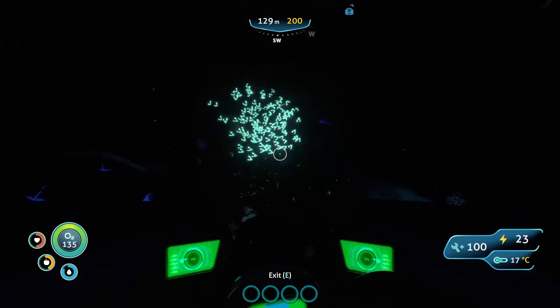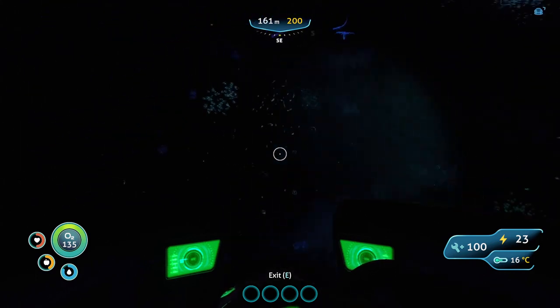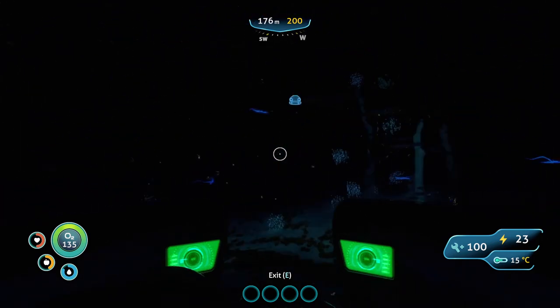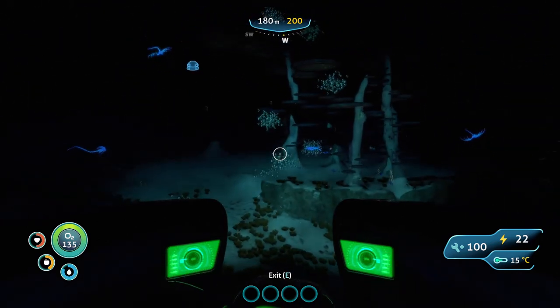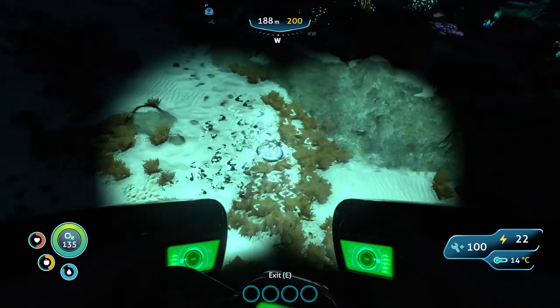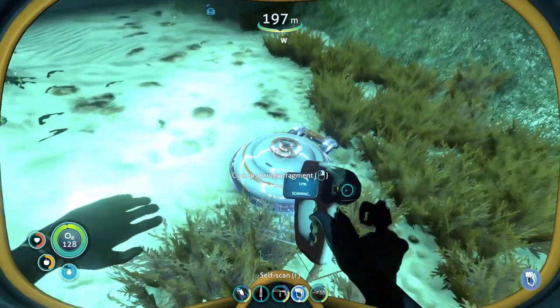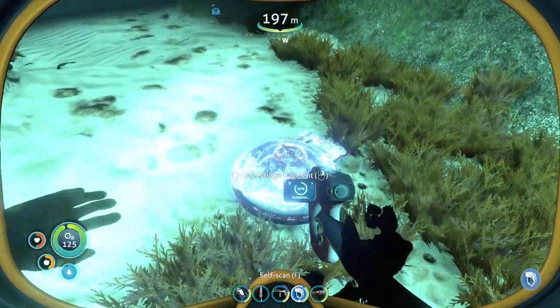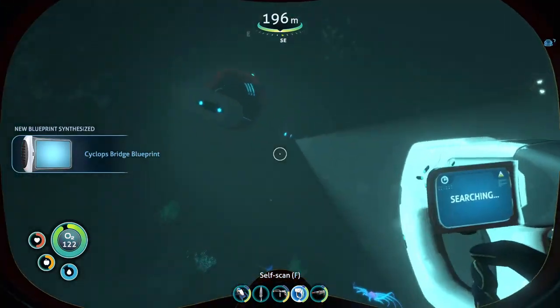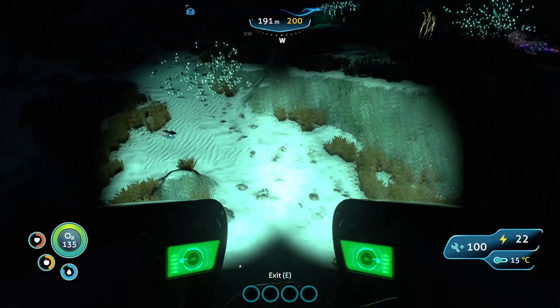Yeah, so a lot of stuff. I think that's what they refer to as, and I do know what biome that is. It's referred to as the Koosh biome, which is kind of cool. Cyclops bridge fragment, ladies and gentle peeps. That is another piece of the blueprints, yeehaw, to get the Cyclops.